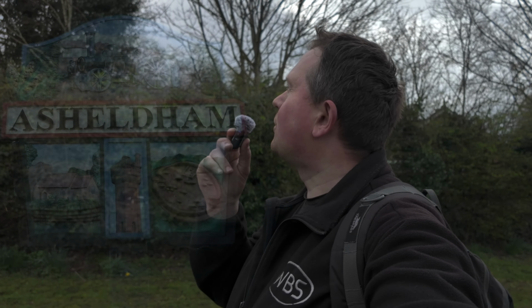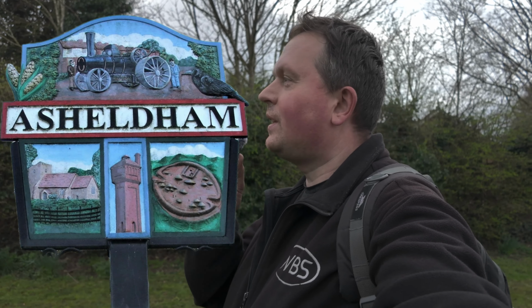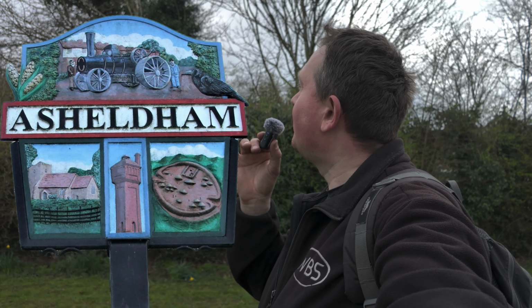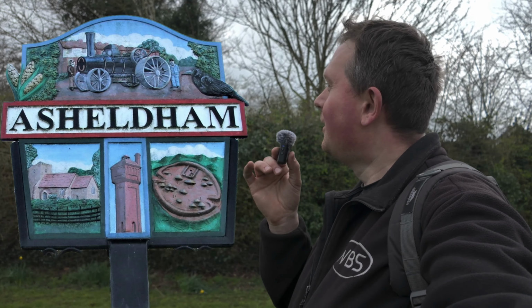It looks like it's got the rook over there, a tractor over there, obviously a church over there, and it looks like there's some old castle or something on the village sign, and a big water tower, my guess. So yes, very nice.